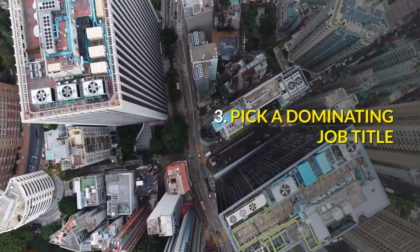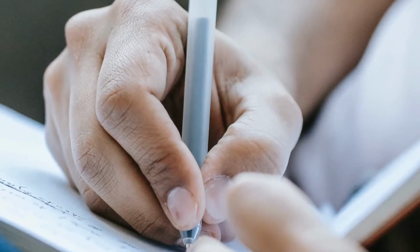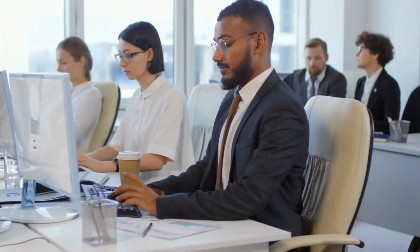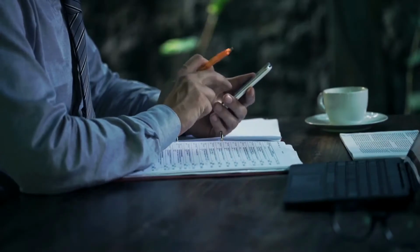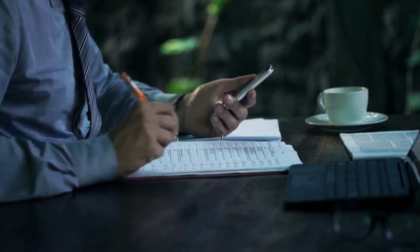3. Pick a dominating job title. There might be no difference between a writer and a journalist, or a housewife and a homemaker. But in reality, your occupation title could make a difference with your insurer. Insurers look at many factors when calculating the cost of covering you, and how you describe what you do for a living makes a difference.